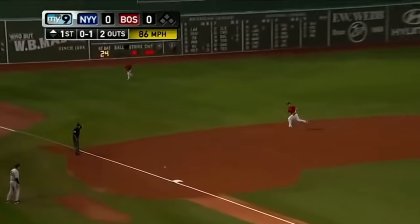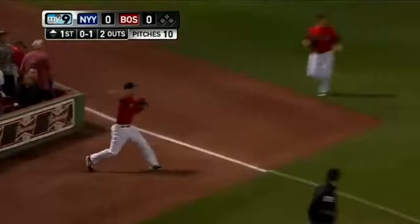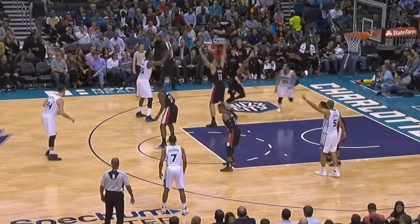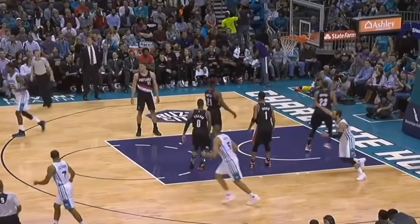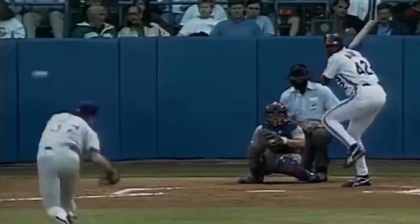There's a bunt right down the third baseline. Let's see if Cano could turn it into two. He's steaming towards second, and he just bunted himself into a double. Oh, my. That was an intended pass. Roy Hibbert seeing a huge basket tonight. What a night for Roy. He's in double figures with 12.